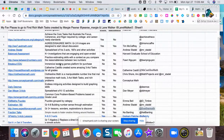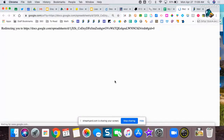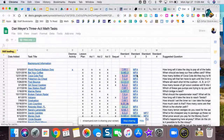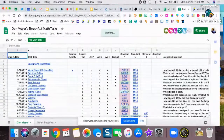So I'm actually going to go to Dan Meyer's 3-act math tasks. And this links to his spreadsheet that he has. It has broken down, so he does have it by Common Core standards, but also some of the math process standards, which is helpful. So one that you may want to add also in the chat, if you want to send it to me in the private chat, I'm sure they would want to see that spreadsheet as well.